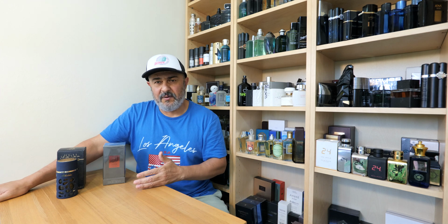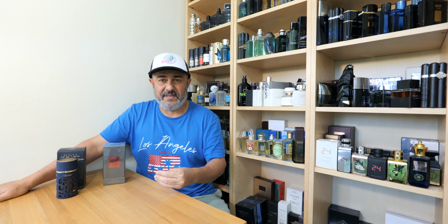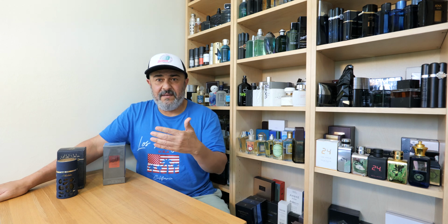From the opening to the mid, it's got some green aspect to it as well, which is a little bit of a leafy feel. Overall, very good fragrance, especially for the money.